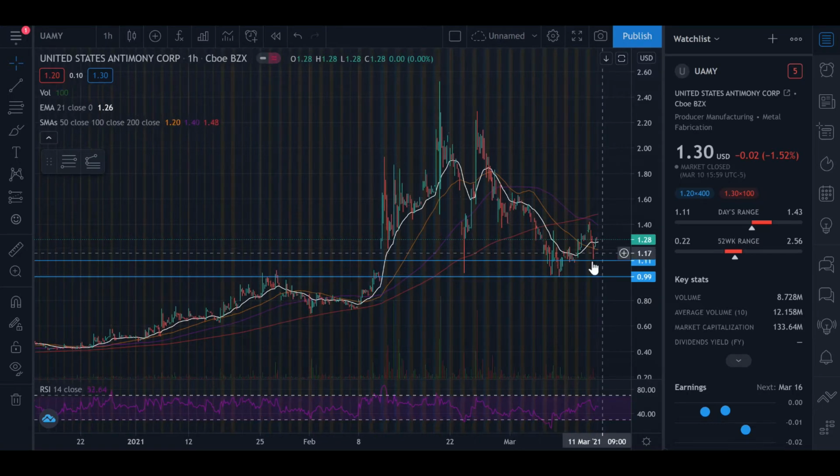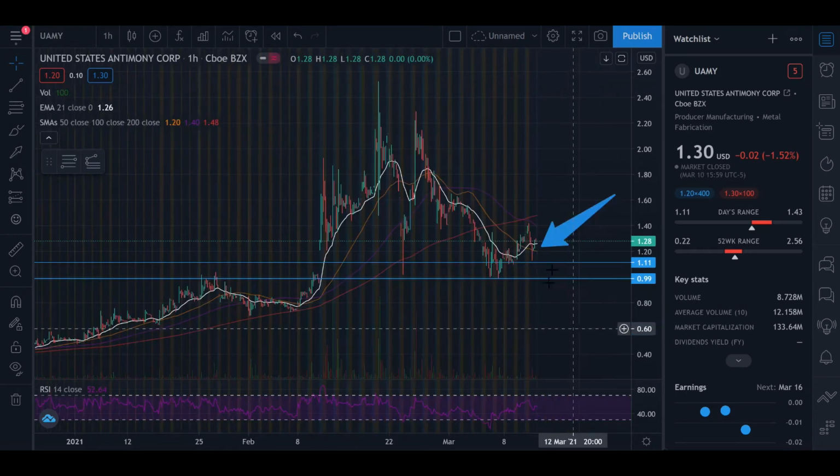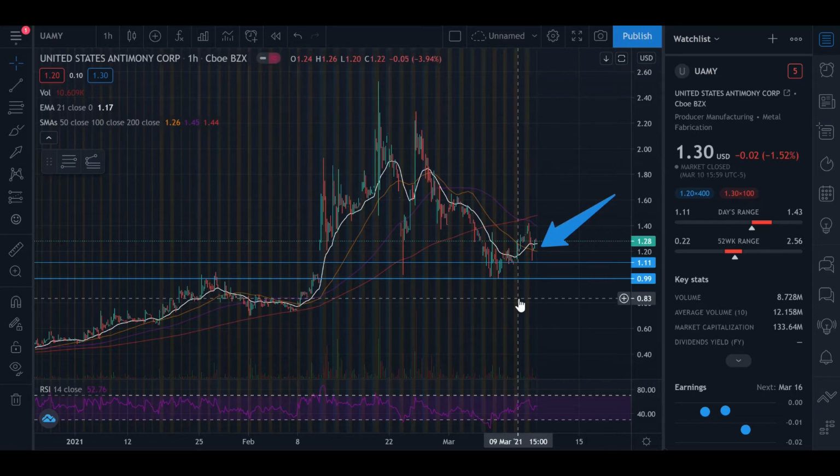Well, we have just crossed over the 50-day moving average. So the 21 EMA has just crossed over the 50-day moving average. As you can see here, I've drawn this arrow just to show you guys where it has crossed over. Now this is a good indication to see that the 21-day EMA has crossed back over the 50-day moving average. So that's an indication that we are heading into bullish territory.